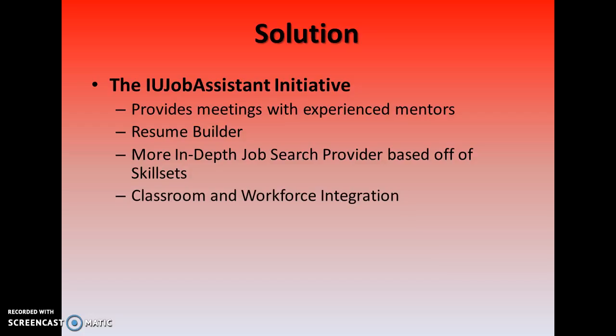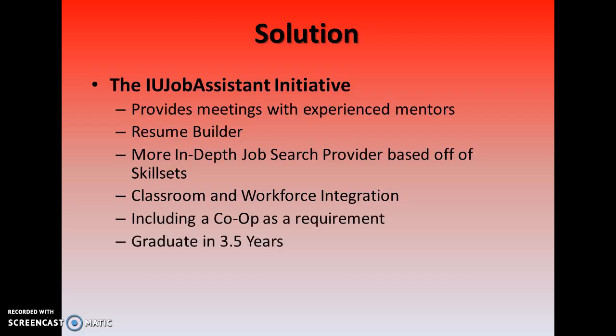Classroom and workforce integration. So this, I think, would be very important to include, and I'll actually add these other two bullet points. So co-op is something that I found very, very beneficial, and I know that most students do not go through it, and I myself did not go through it, but everyone that has really enjoys it. The only trouble with it is that they graduate late or have to take summer classes in order to make up for those hours, which I feel is not the case or should not be the case.